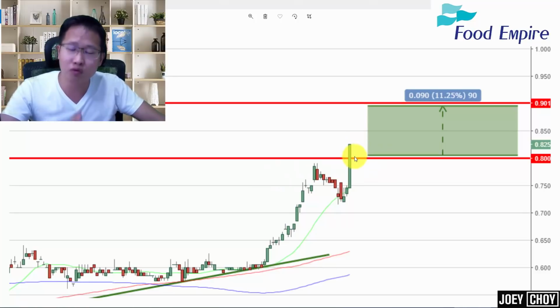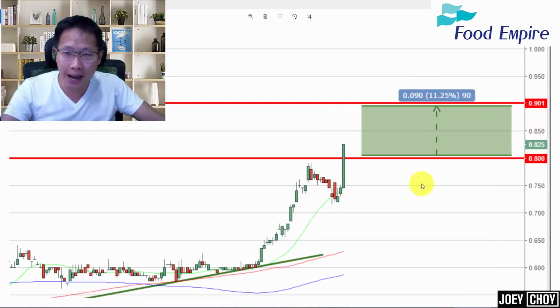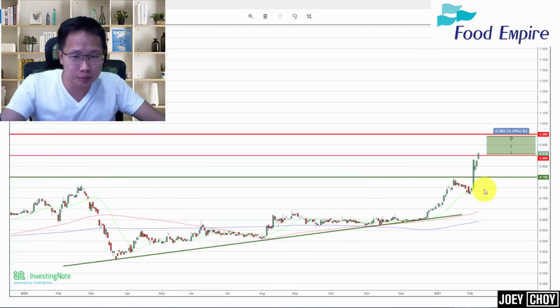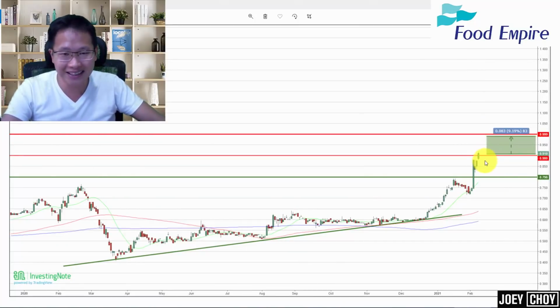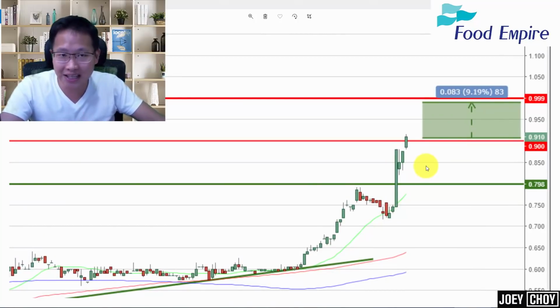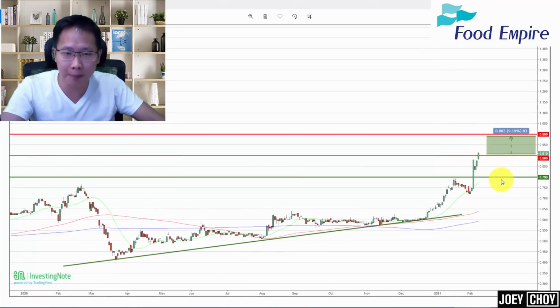We broke it. It was a really bullish candle, and there were some upside targets drawn all the way to about 90 cents, about 11% upside. That was just about last week, and a few days later, it started to push up again. It broke that 90 cents level, our first target, and we revised our target higher to $1, another 9.19% upside. So this is Food Empire just about 1 or 2 weeks back, where some upside targets were drawn.